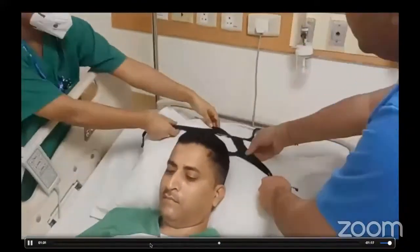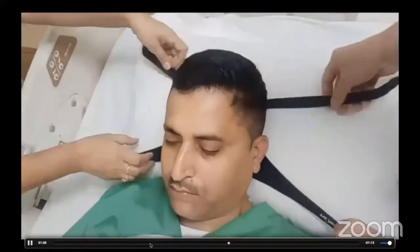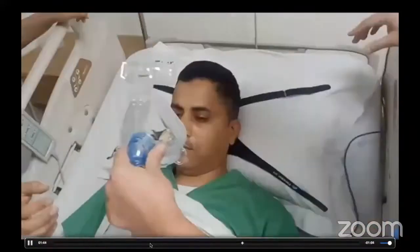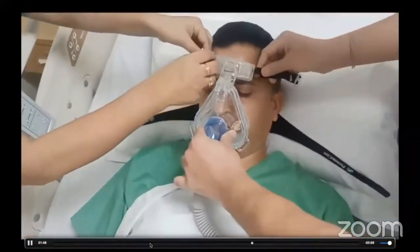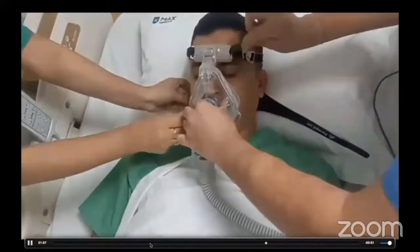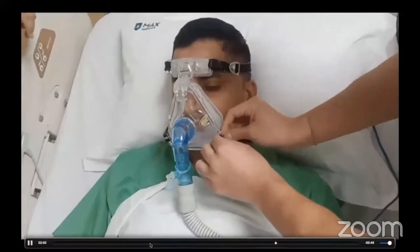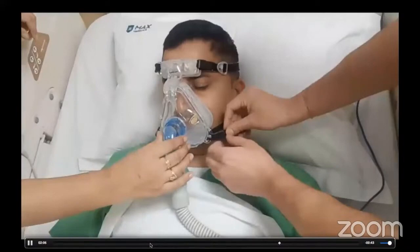In our institute, in our department, this is the way we put the harness on the patient. We first place the harness behind the head of the patient and we place the mask on the patient. And then you just put in the straps. It is important that we do not tighten the straps completely at this moment and just leave them loose. So this mask is very loose right now.